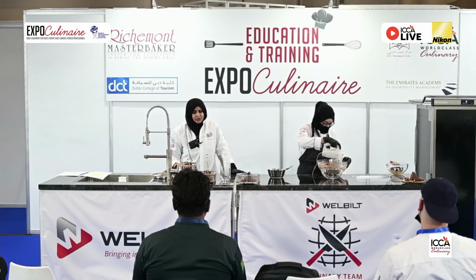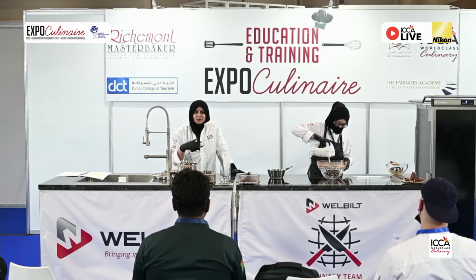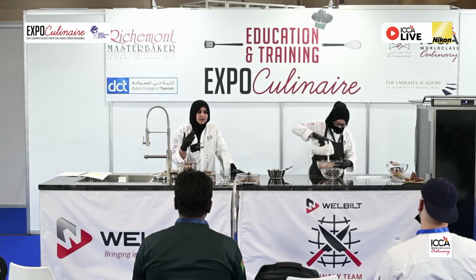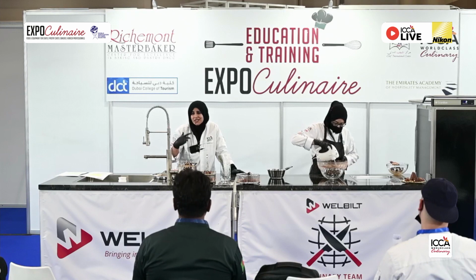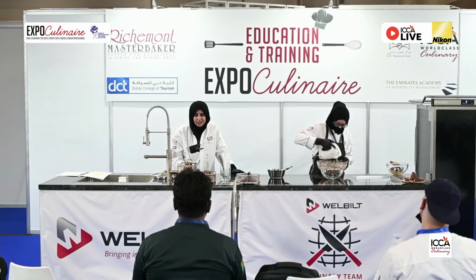So whilst we are going like that, speaking about things like crumble and multi-purpose achievements with that, we can even use it in our chocolate. We can use it in our tempered chocolate and make bars out of that. These are just out of the way ideas which we use to make zero wastage.